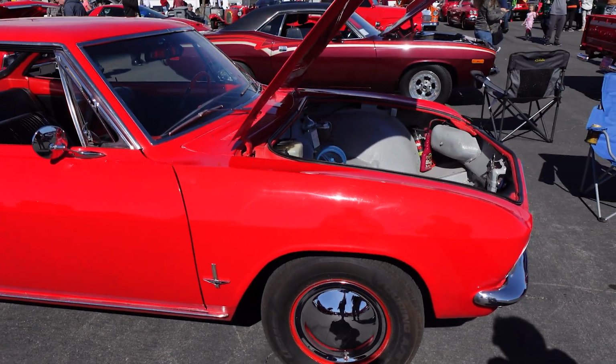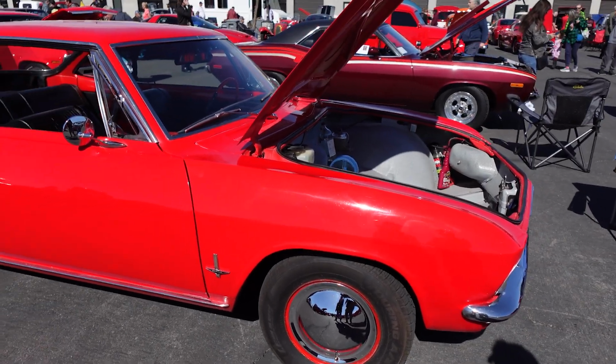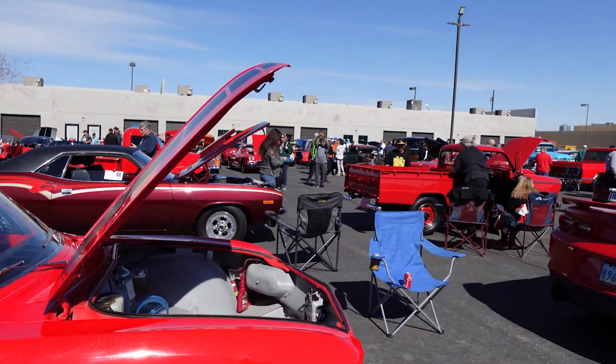I like to say I'm not a professional, which means I don't care if kids get their snot all over it, or if people get fingerprints on it. Fine by me, I'm going to wipe them off. It's not a concours car, but it's a fun little car to bring smiles to people's faces.